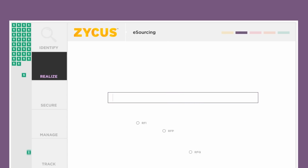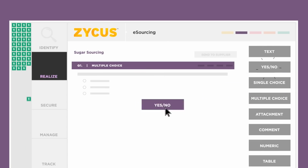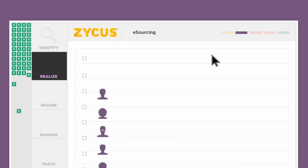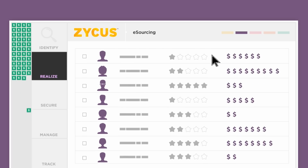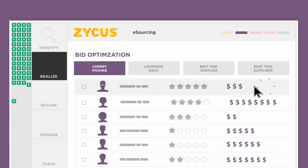savings increased. And the sourcing event was just a few clicks away. Drag and drop, and the RFX is done. One click, and it's sent to suppliers automatically. The bids came in, and he could apply any bid optimization strategy. Now that's an awesome way to realize savings.